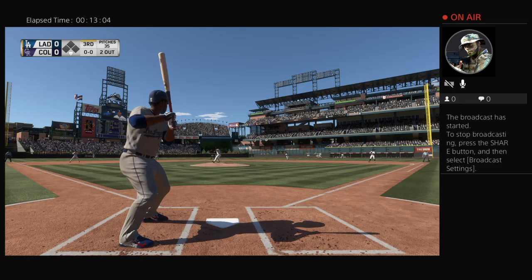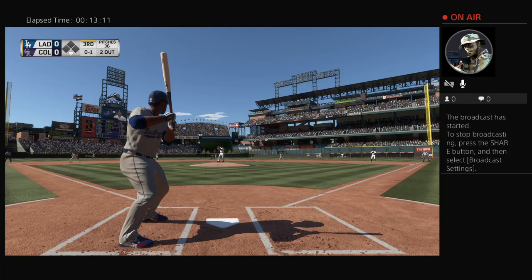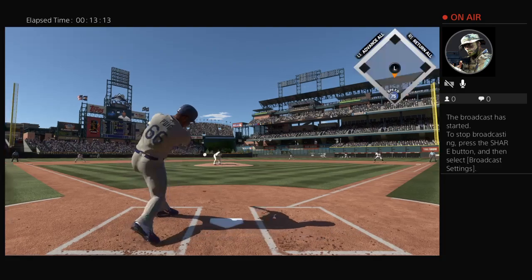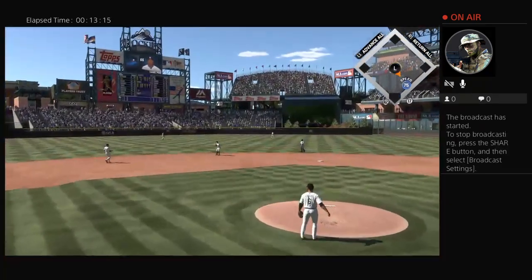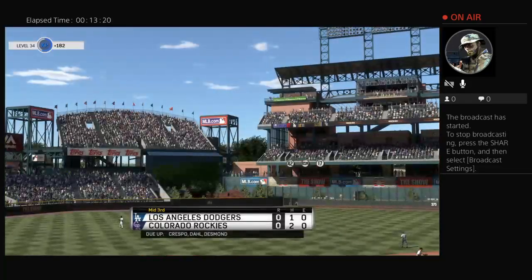Now here it comes. And the first pitch is chopped foul right at home plate. It's strike 1. Into the windup. Here comes the 0-1. Hit hard to short. Throw to first in plenty of time, and the side is retired.